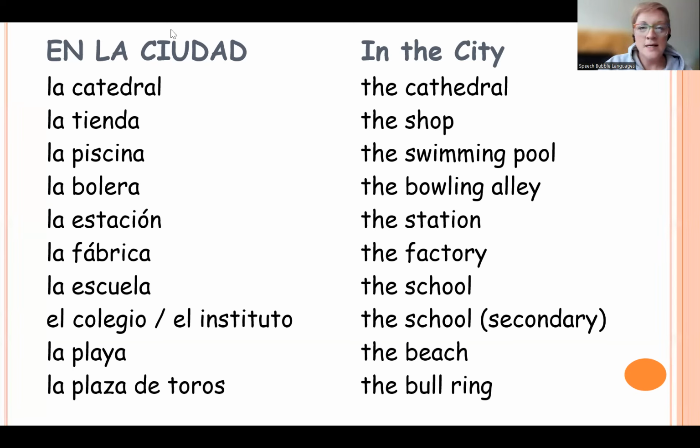But once again, let's use my little star to remind you of some pronunciation troublesome points which can come up. La Catedral. Now I know it looks like cathedral, but there's no H in there, so make sure it's a nice La Catedral. La piscina, so the tongue comes out second. La estación.